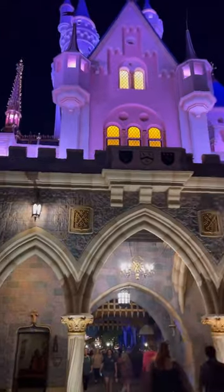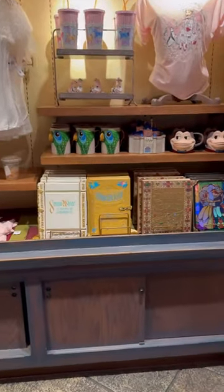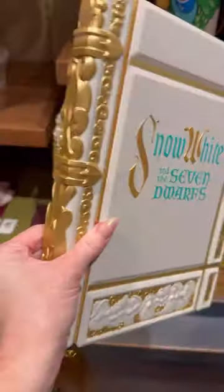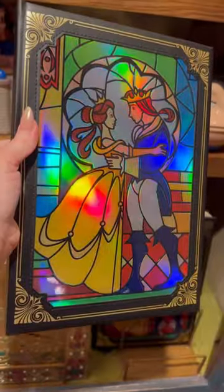So if you still want one, I know of two places that you can still get them. And the first place is inside of Disneyland. If you're facing the backside of the castle and you look to the left, there's this tiny little shop with adorable little princessy things inside, and you can find a few options in here. You can find the Snow White book, you can also find Cinderella's book, Sleeping Beauty, and they have a Beauty and the Beast as well in here.